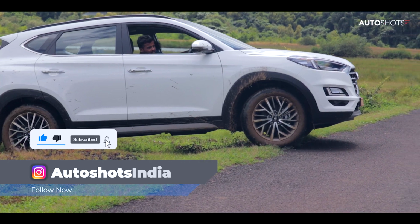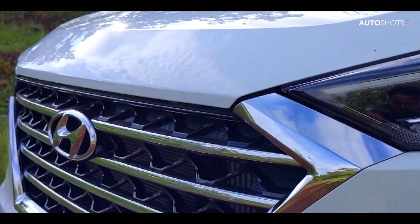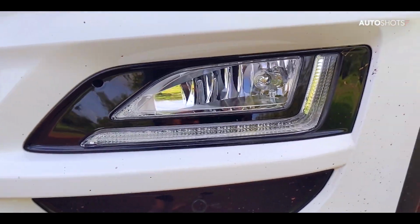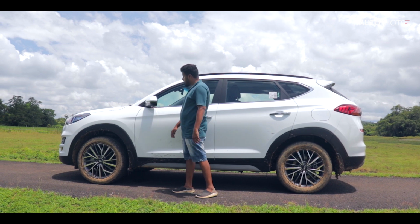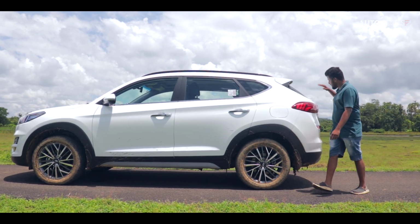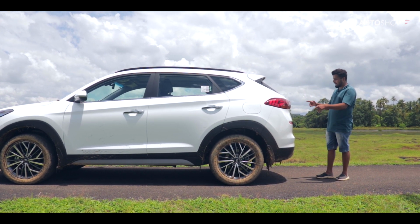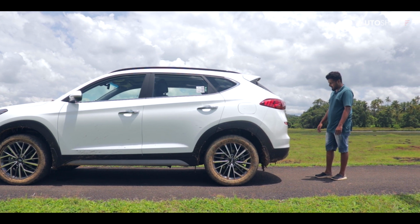The new BS6 Tucson gets a few exterior tweaks. A new headlamp, a new grille, a new bumper, new fog lamps with front parking sensors. Here you get 18-inch alloys, and you have puddle lamps, right now covered in mud. If you come at the back, you have these brand new LED tail lamps and these reflector strips at the back, which just make the car look good. It's not a big change on the outside, but the Tucson never needed it. And this is the last of its kind, because the next Tucson is going to be completely radical.